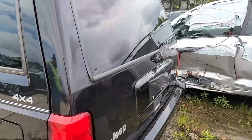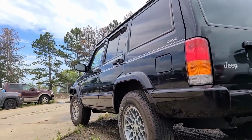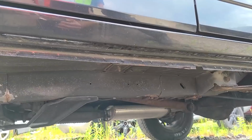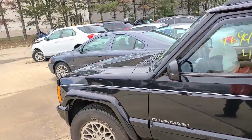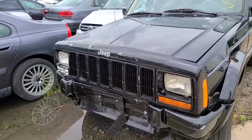49,000 miles with no rust in this area. You don't see that really ever. Yeah, I mean, it's clean. It is very clean under here. This is like a collectible. Unfortunately, it was wrecked, but I can almost guarantee this guy's gonna get saved. It's not that bad. Someone's gonna fix this up. You can still find parts too.